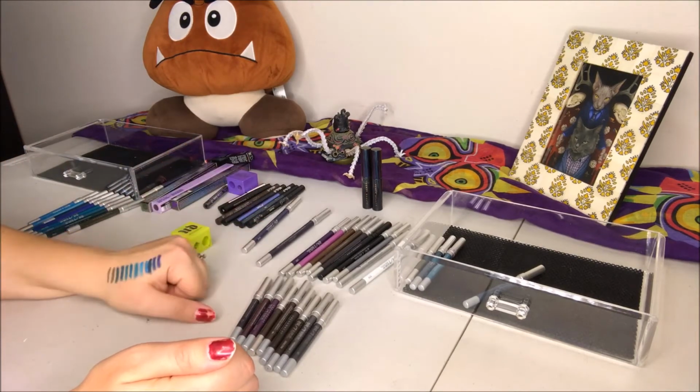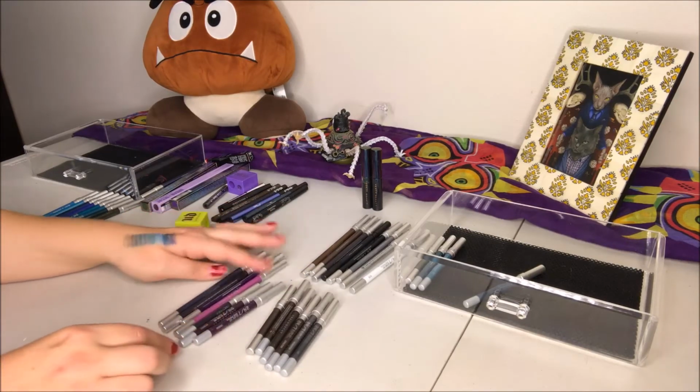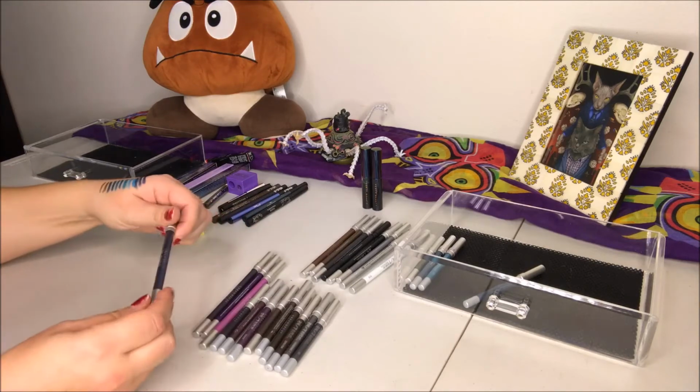All right, moving on to the purples. So this is the purple section that I have. We'll include this weird pink as well. So the shades that I have, so this is Binge.